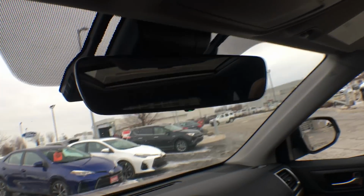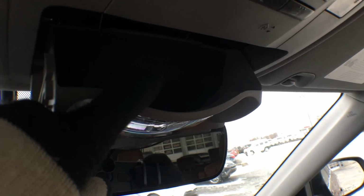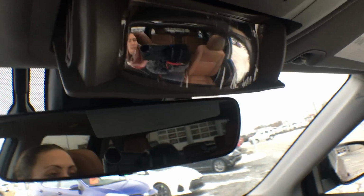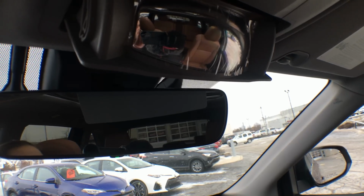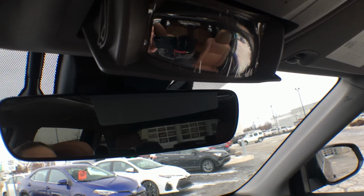Up top here we have our panoramic roof. Nothing beats fresh air and sunlight, especially in the warmer months. We have an auto-dimming rear view mirror. We have our sunglass holder here, which does have a little cushy pad on the inside so that nothing gets scratched. And we have a conversation mirror, which I find is a great feature, especially if you have young kids, because what this does is it allows you to keep an eye on what's going on behind you without having to turn your head completely around. So again, just to keep everybody safe.